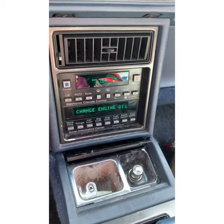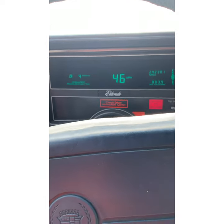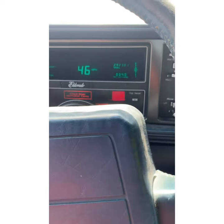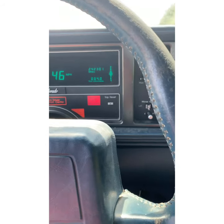It says compressor off, change oil soon. So, we're going to get this motherfucker to the house. First, we're going to stop by the gas station, so I don't be sitting down in the Hermitage running out of goddamn gas. But so far, the motherfucker drives pretty goddamn good. Yeah, I'm driving a little bit.